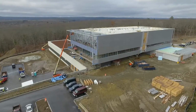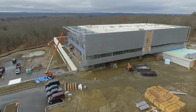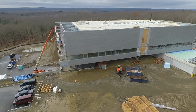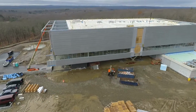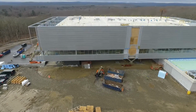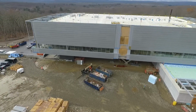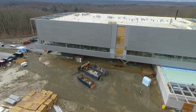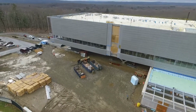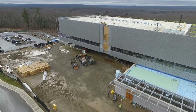Most noticeably, you'll see the metal panels are almost complete at this time, and the glazing on the lower elevation, which is the lab bar, is almost 100%. The only area not complete in the middle of the building is being used for material access to both floors. We're now traveling over the main lobby, which will be the entrance to the building, and you can see the roof is almost completed at this time. It will be the last of the green roofs.